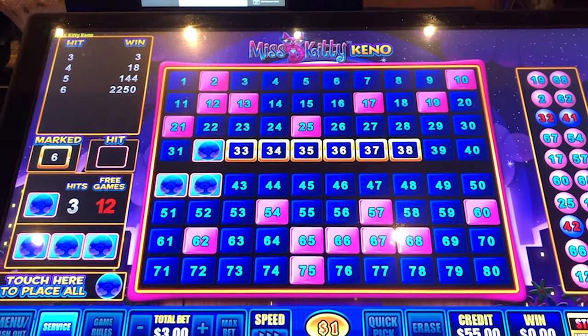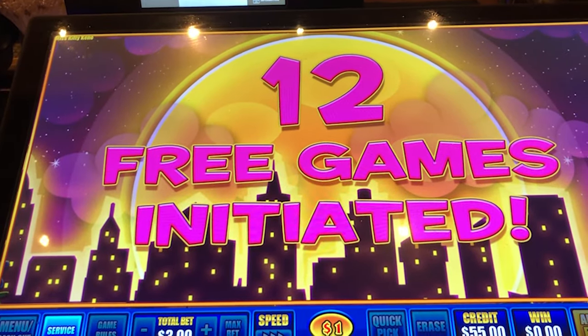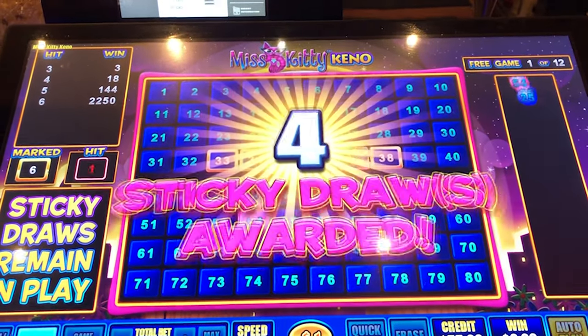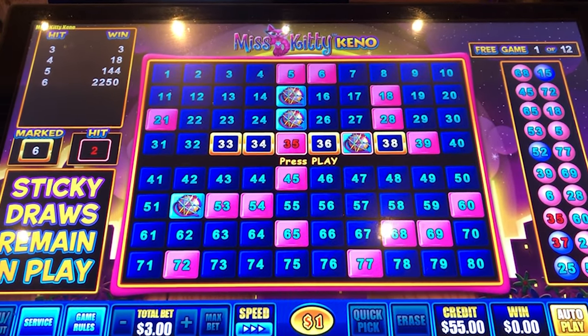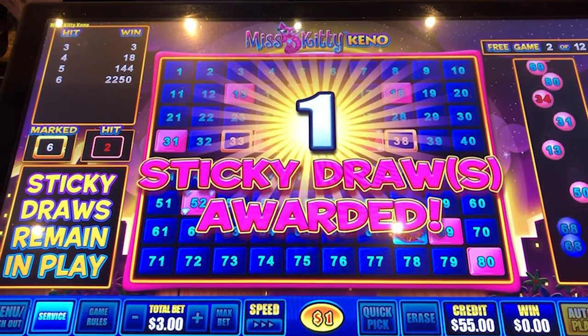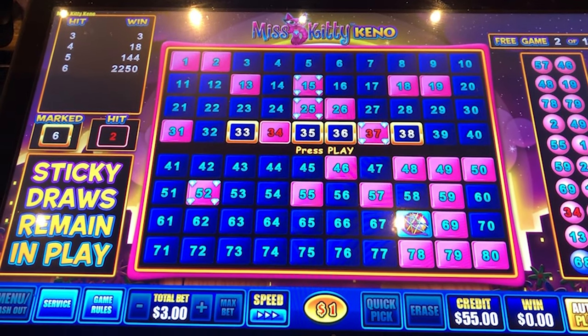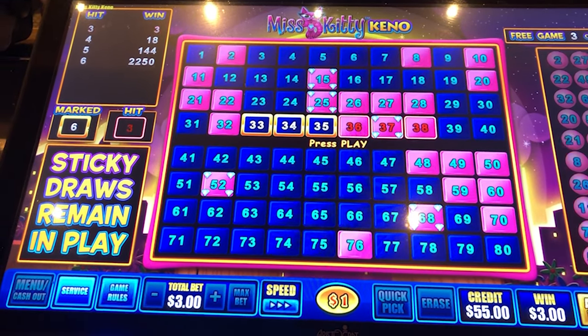Go. One more bonus. We need these sticky balls to land on our numbers. It's your only hope. Obi-Wan Kenobi, you're our only hope. Did we get some? Got one. All right, 37 will stay in place. All right, we got at least a win this time.